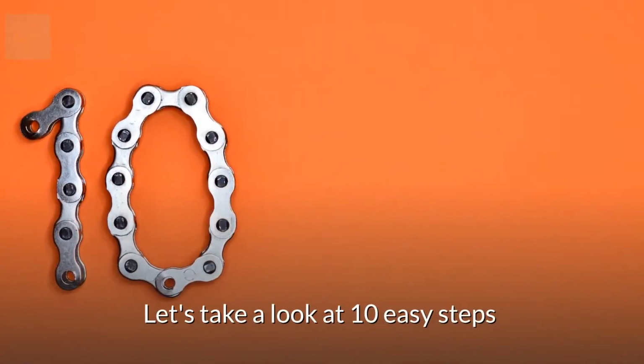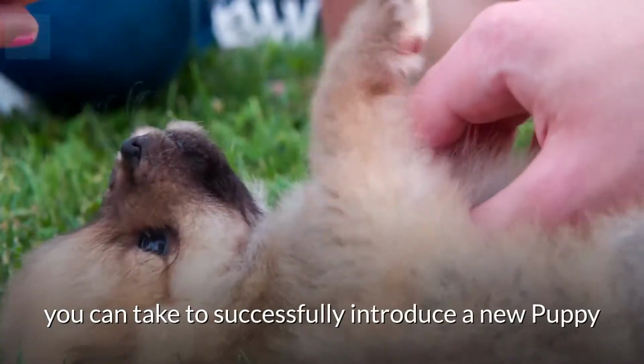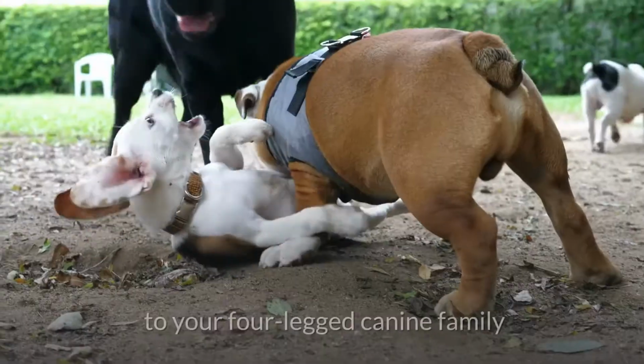Let's take a look at 10 easy steps you can take to successfully introduce a new puppy to your four-legged canine family.